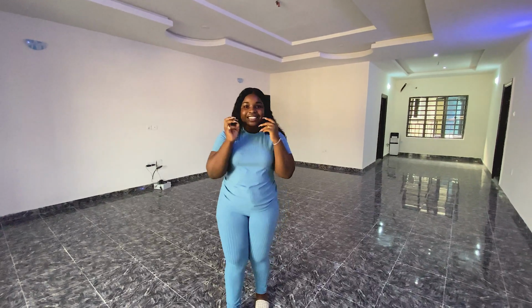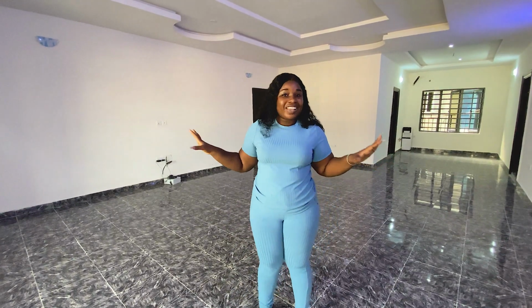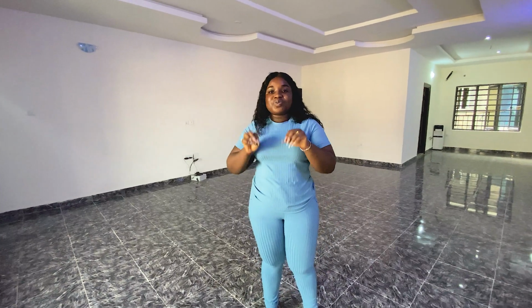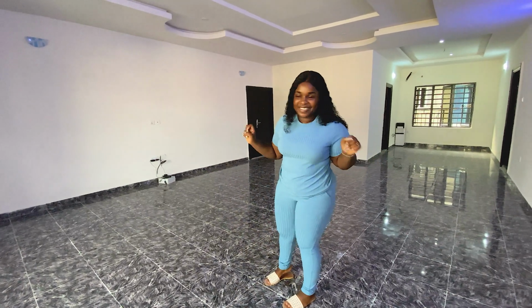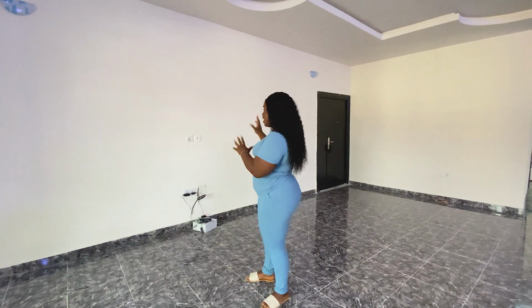I'm really impressed with this living room. This is the first thing that actually blew my mind when I first came into this apartment, how big this living room area is. My other apartment was really small. The living room area was not as big as this. So I'm actually living for the space of this, alright? So look, this is where the TV stand is going to be, as you can see.